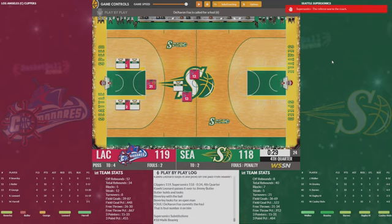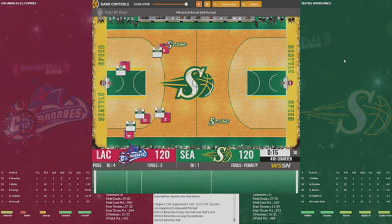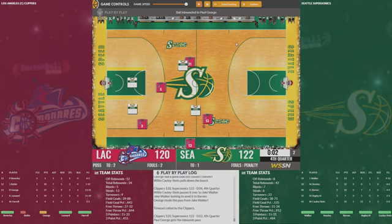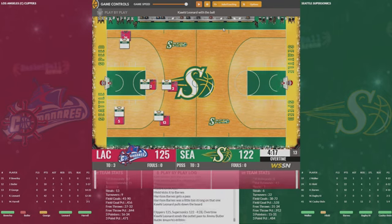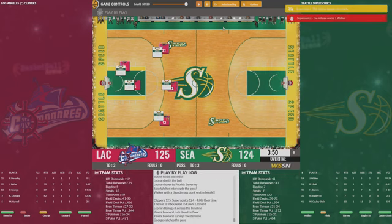Final minute. We trail by 1. Trail by 2. Tie game. 16 seconds. And we've got the lead. They're going to tie it up, send it to overtime. Overtime. Walker finally back into the game here in overtime.